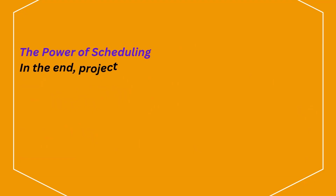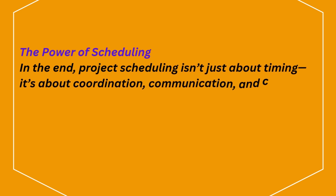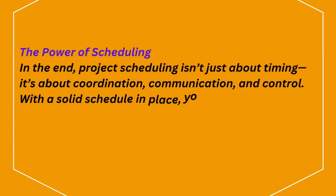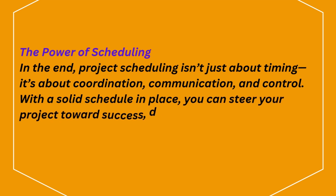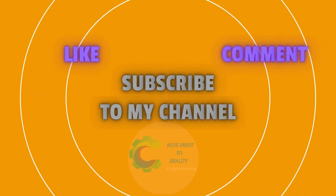The power of scheduling. In the end, project scheduling isn't just about timing, it's about coordination, communication, and control. With a solid schedule in place, you can steer your project toward success, delivering results on time, within budget, and with less stress. So next time you're faced with a big project, remember, the schedule is your best friend.